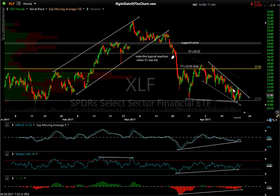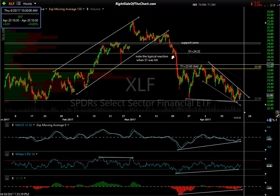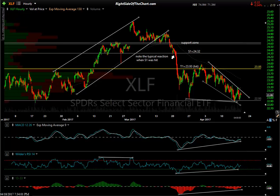And I'll keep, for the time being, a short position on FAS. Now, if this breaks out, this 23.85 all the way up here to about $24 or so, that would be my expected bounce target. And I want to reiterate that I still think there's a good chance that the longer term downside targets might be hit. It's just a matter of what's your trading style.